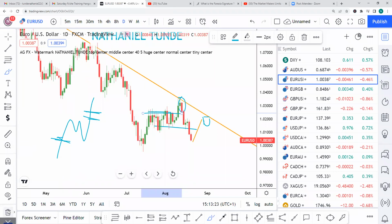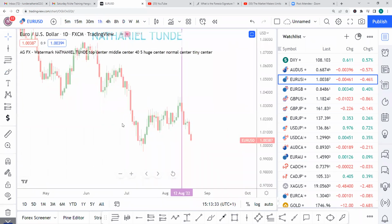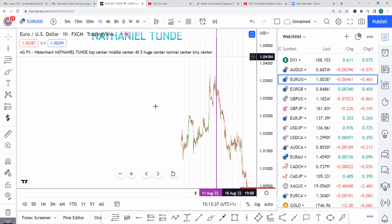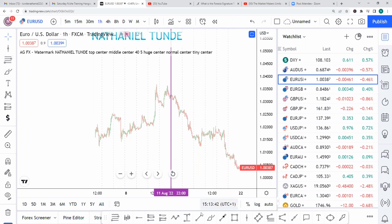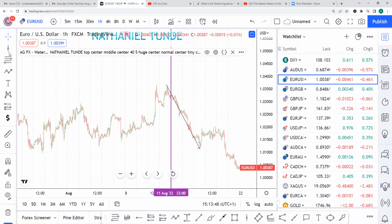So if you mark that level, let's say you have this engulfing, go to 1 hour time frame. You can see that you have an impulse that is created as a result of that engulfing. And where's the impulse, guys? This is the impulse. What qualifies this to be an impulse? Because it broke market structure.